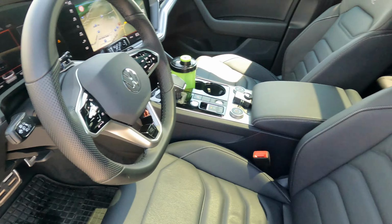This car is long, almost 4.9 meters. Width is 1.9 meters. Height 1.7 meters. Wheelbase is 2.9 meters, so it's comfortable, and inside you have a lot of space for the knees and everything.